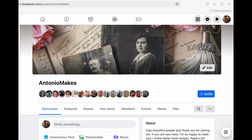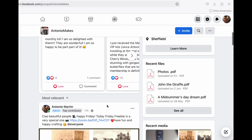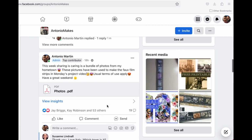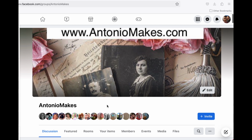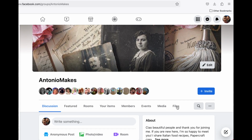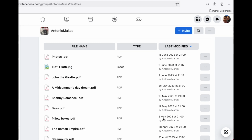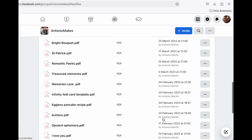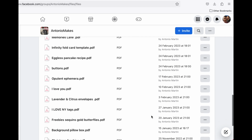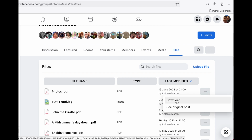Once you are in the group, on here you see all the chats and conversations and what myself and all the members have shared. On here, if you click on files, you see all the freebies that I have shared for a very long time. So please go and help yourself. If you click on the 3 dots and click on download, you will automatically download the freebie.